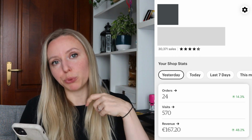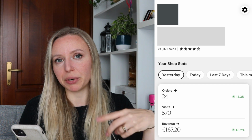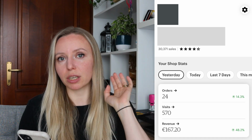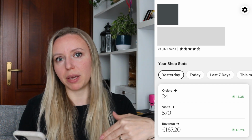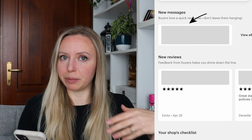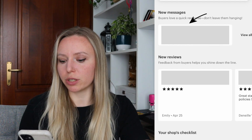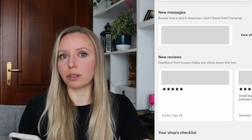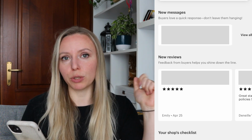In the old app, if you remember, you have to click on the drop-down menu and select the time period that you want to view. Here they have these simple buttons, you can just click on them and the data will be shown here on the main page. Below that are the messages. You don't have to go to a whole new section to view your messages. You can see the newest ones that you haven't read yet, or the ones that your autoresponder didn't send the automatic message. And below that are the reviews.